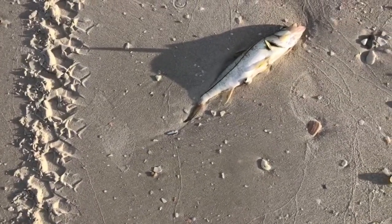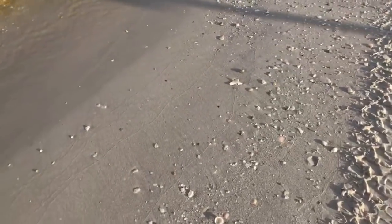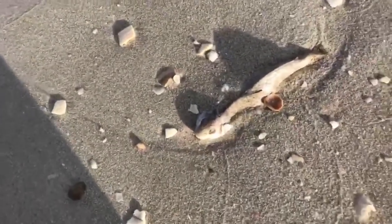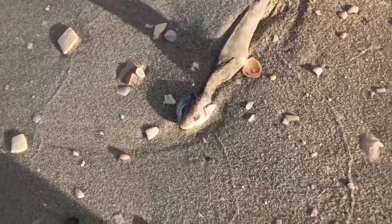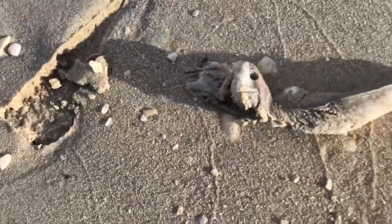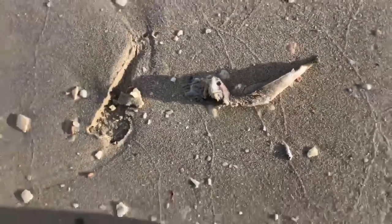I've seen a lot of dead snook. I have no idea what kind of fish that is right there. Oh, it looks like half a catfish. Ugh, gross.